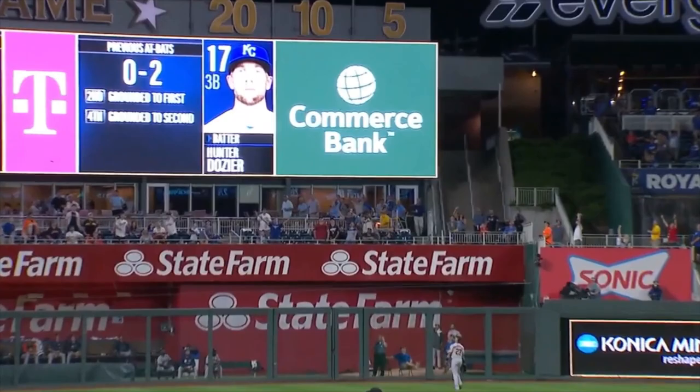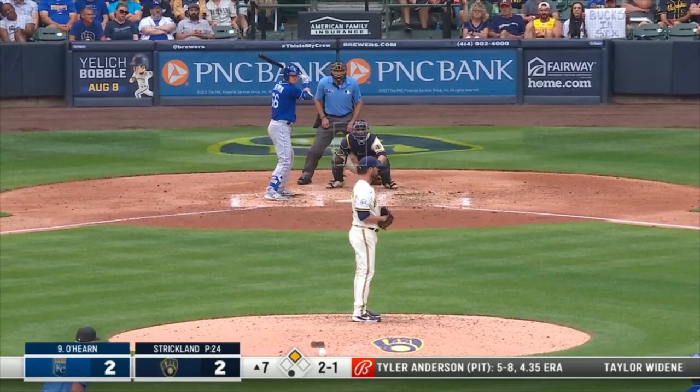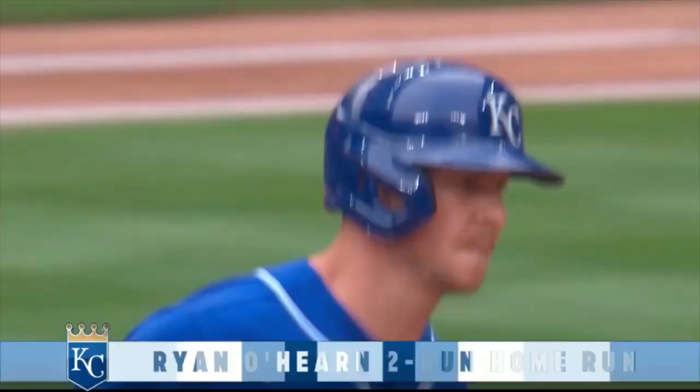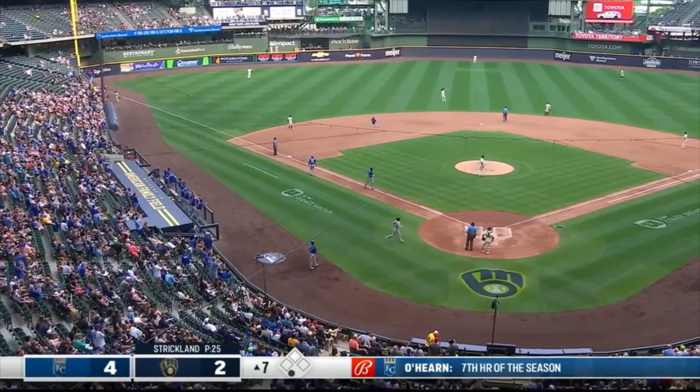Just talked about it, Biz, the Royals with their come from behind wins. You know, this game's not over. And Ryan drills one to center field. Goal. Taylor is back, and Ryan O'Hearn hits his third career pinch hit home run, and the Royals lead 4-2 in the seventh inning. Woo-hoo.